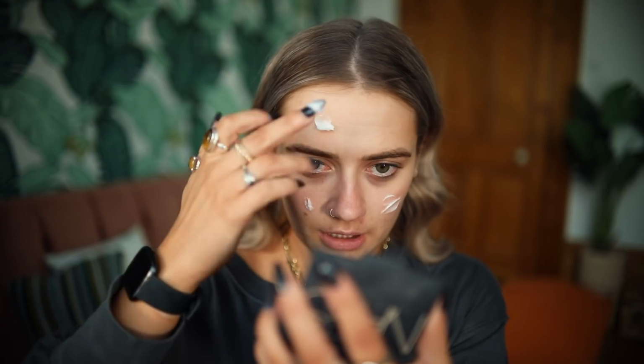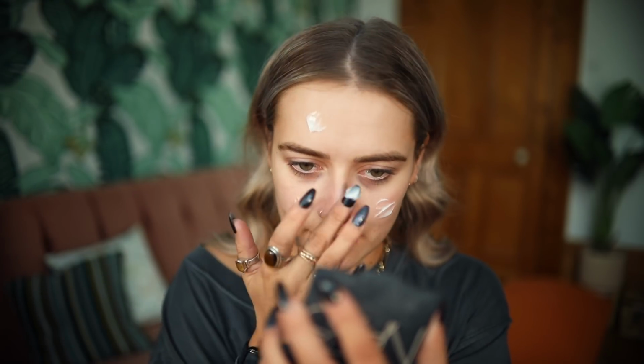Shall we begin? This will take no time. I'm gonna start with some moisturizer. This is the Fresh Rose Deep Hydration Cream. I really like this. I've used up an entire jar of this in the past. Some really good-ish. I'm looking a little bit tired this morning.